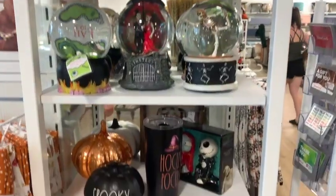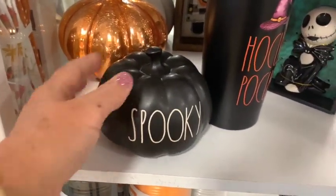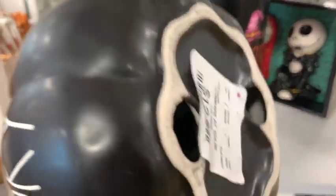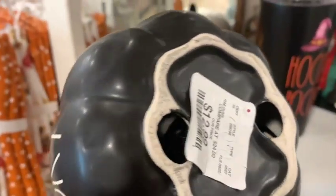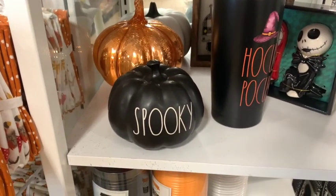I found this Ray Dunn over at checkout. This is so cute. Anything tiny is super cute. This is spooky. Let's see what the price is on this. This is priced $12.99. Super cute. The black pumpkin with the white lettering that says spooky.